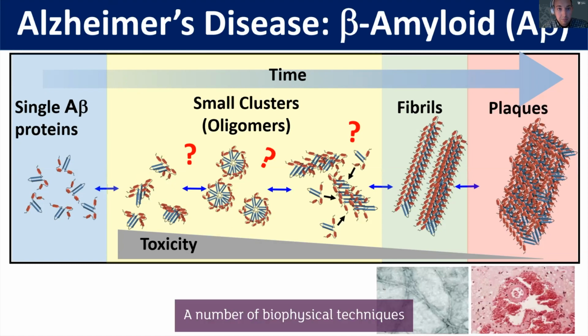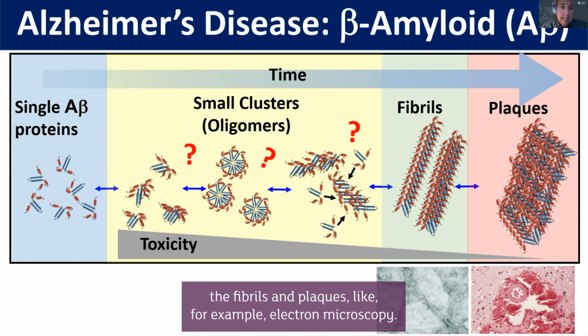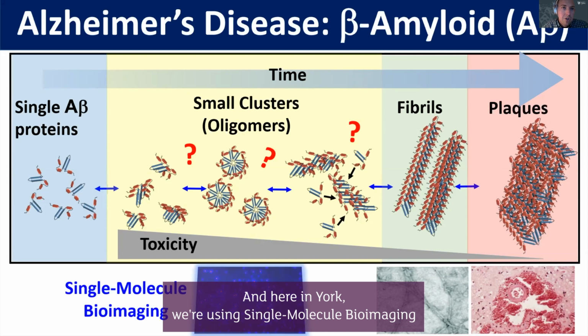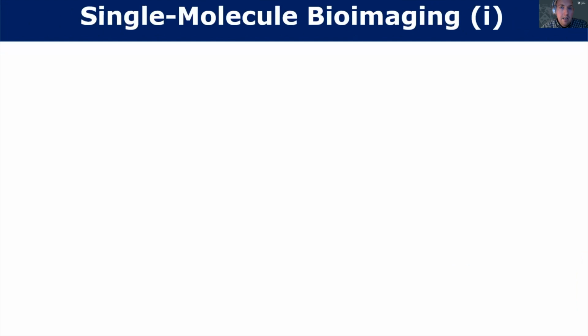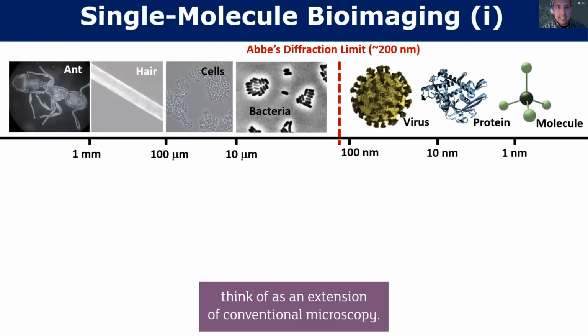A number of biophysical techniques and microscopy-based methods have been developed to study specifically the fibrils and plaques, like, for example, electron microscopy. A number of biological stains have been developed. But here in York, we're using single molecule bioimaging techniques to look at the single oligomers on an oligomer by oligomer basis. Now, single molecule bioimaging, you can think of as an extension of conventional microscopy.